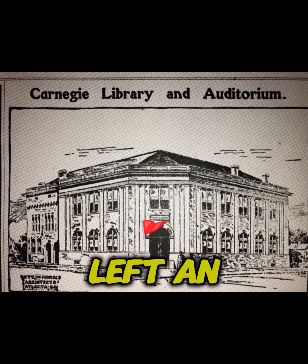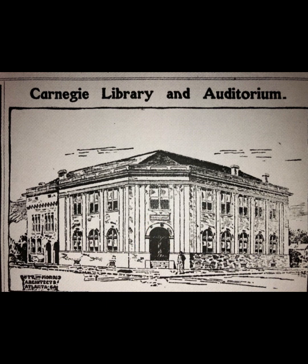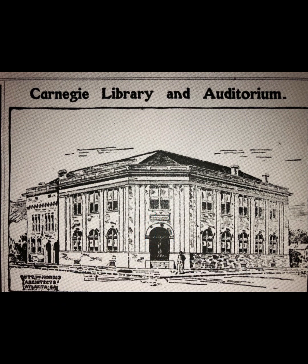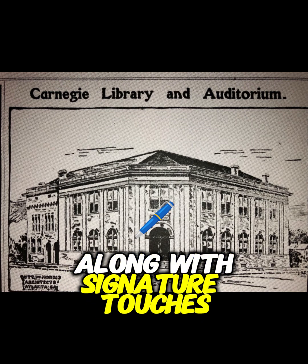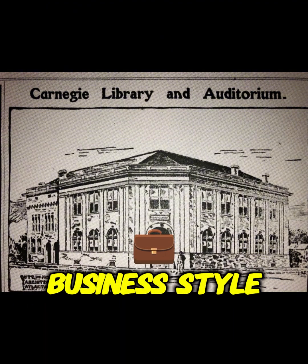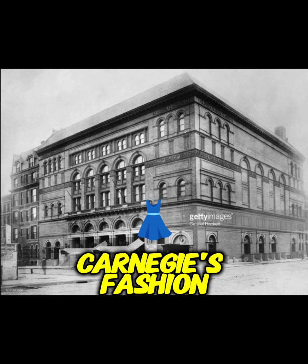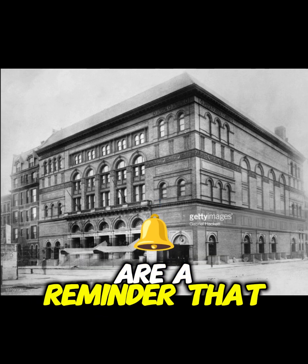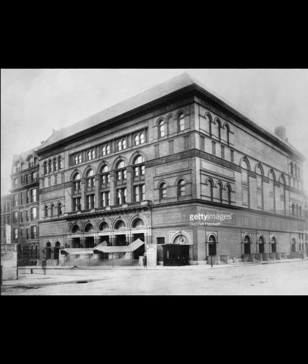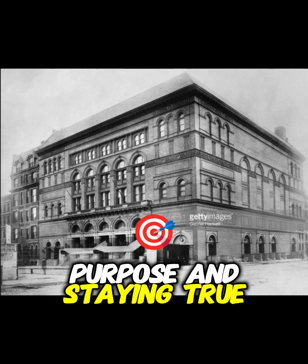Carnegie's sense of style left an enduring mark on how we view powerful yet humble attire. His balance of simplicity and quality, along with signature touches like the bow tie, continues to influence modern business style. For today's entrepreneurs, Carnegie's fashion choices are a reminder that confidence isn't about flashy clothes. It's about dressing with purpose and staying true to one's identity.